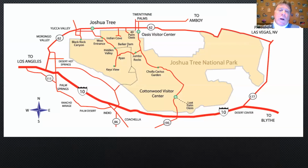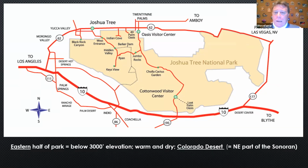When I say it's two parks in one, Route 195 bisects the park. Everything to the right is actually lower elevation. It's below 3,000 feet in elevation. That's an extension of the extreme northwestern section of the Sonoran Desert. It's known as the Colorado Desert.